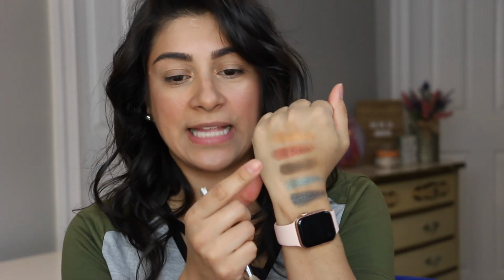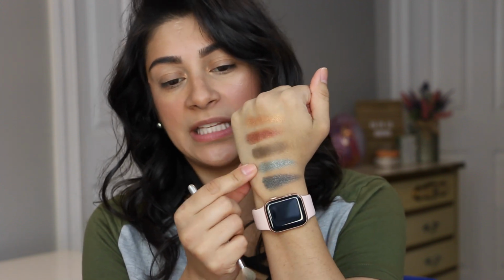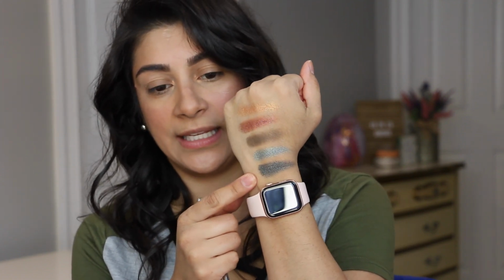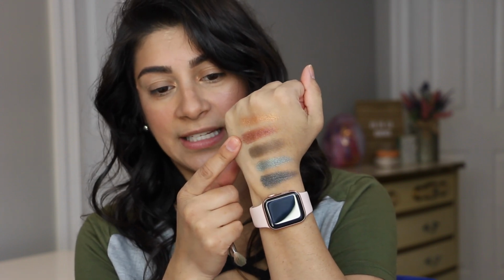So I already did the inner corner. Let's see what we can do next. Now I can see myself going 2 different ways. I can actually put this all over the lid, the outer V, and then put these on my lower lash line, but I think what I'm going to do is go with this one on the outer V, this all over the lid, and these 2 maybe on the bottom lash line. We'll see. Hopefully that'll work.